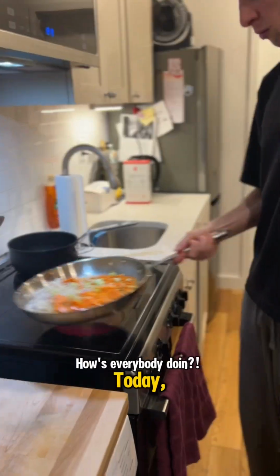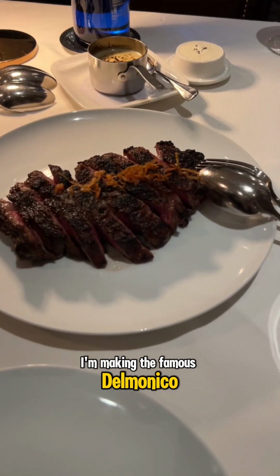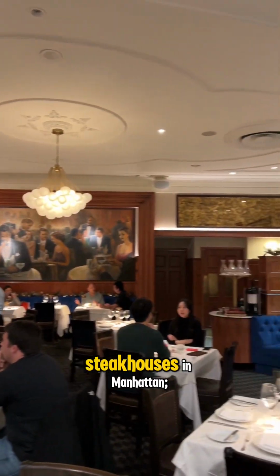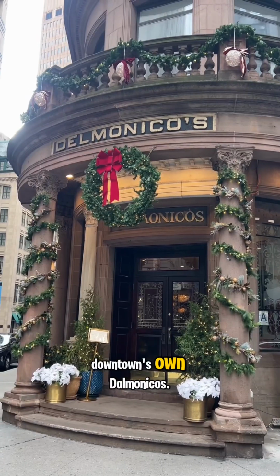How's everybody doing? Today I'm making the famous Delmonico steak in my New York City apartment. Of course, my first stop was one of the oldest steakhouses in Manhattan, downtown's own Delmonico's.